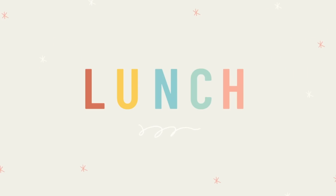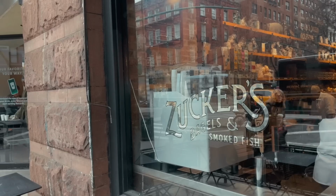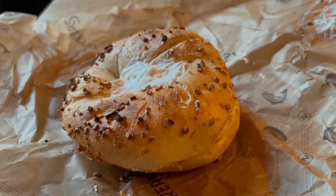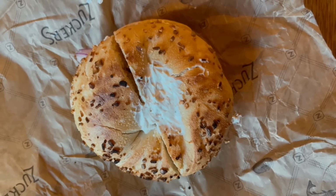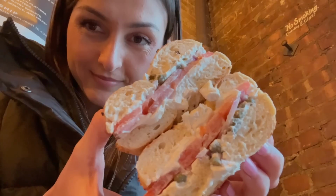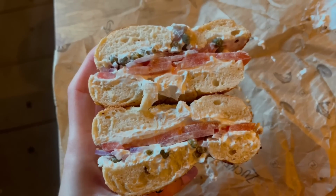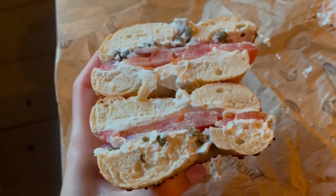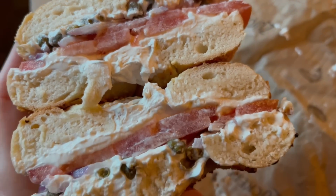It's kind of excellent. For lunch on this day, I made my way over to Zucker's Bagels. This place is called Zucker's Bagels and Smoked Fish, but they do have vegan options. I got a toasted onion bagel with tofu cream cheese, tomatoes, onions, and capers, and it was delicious. It had a really amazing texture, like very crispy, crunchy on the outside, but soft and chewy on the inside. It was good enough to just be plain on its own, just the cream cheese, but the extra saltiness from the capers was delicious.